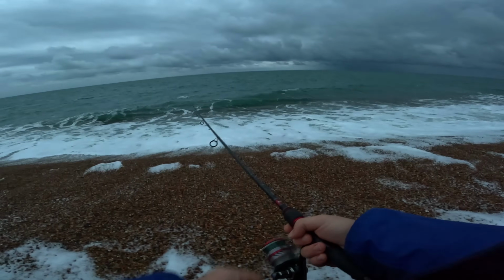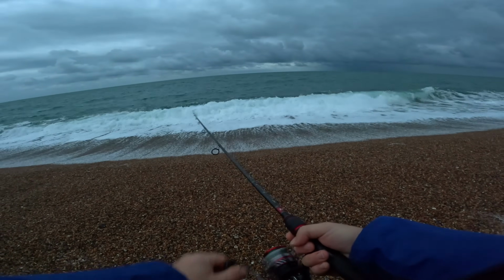Whoa! Yeah, I don't really like being close to this edge as well. Yeah, it's not happening, guys. The wind's right in your face. Can't get any distance even with the Seeker. So I'm going to get the rigs out, get the bait in the water, and hopefully catch something nice.